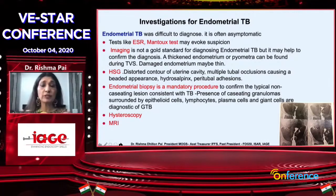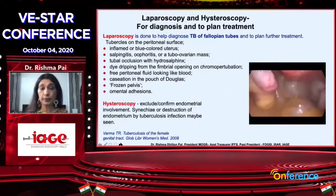Also HSG, obviously, if you see the images shown below, the typical features, multiple tubal occlusions, beaded appearance, hydrosalpinx, classic of tuberculosis, particularly in our country. And if a biopsy seconds that confirms the diagnosis, then you're pretty sure it is tuberculosis.